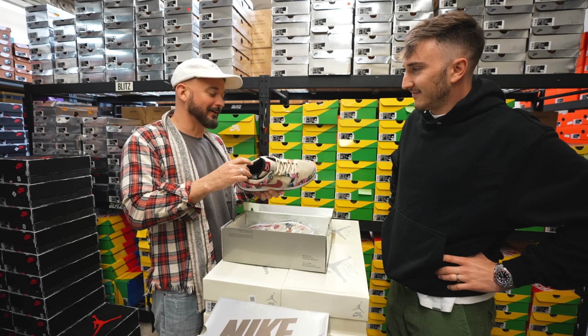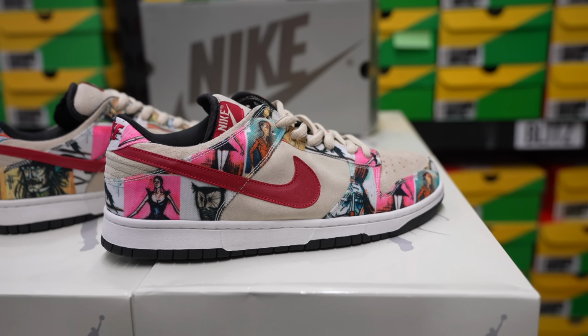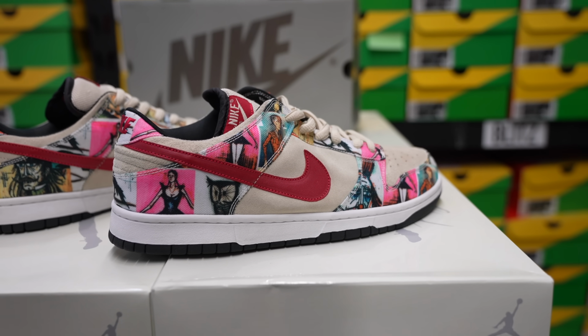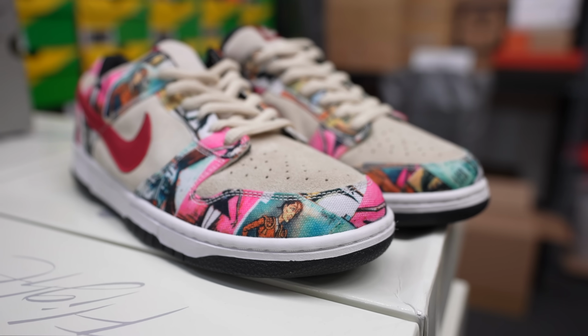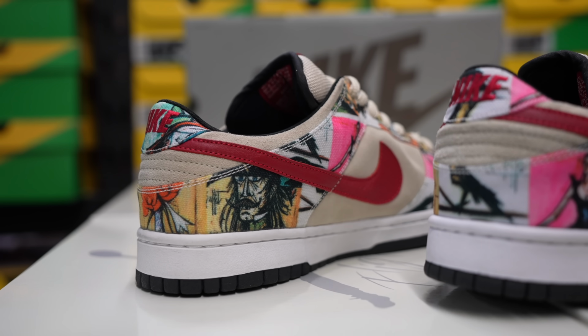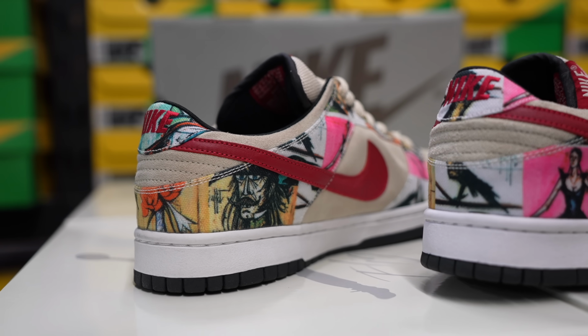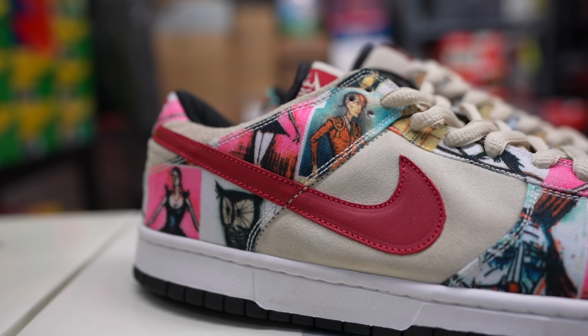There's nothing more that I love other than this Nike Dunk SB Paris. For the people who don't know, we've showed them on the channel before. Give us some backstory on why these are so iconic. Basically they only made 148 pairs of these, and now they're worth over $100,000. The last pair we sold was 95. It's a smaller size, but I've seen other pairs sell for over 100,000.